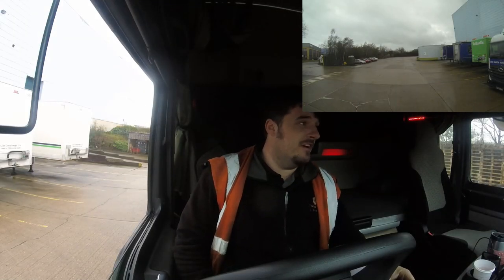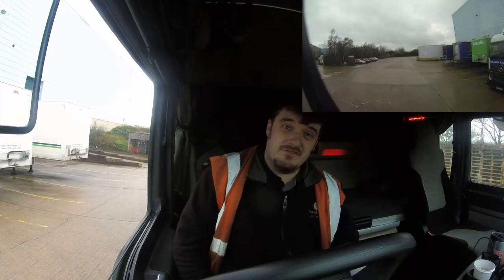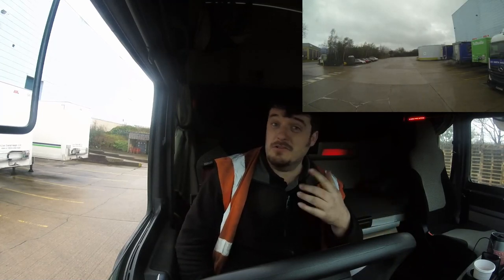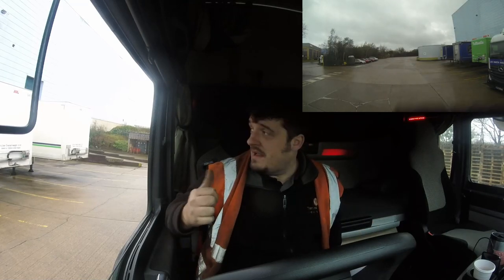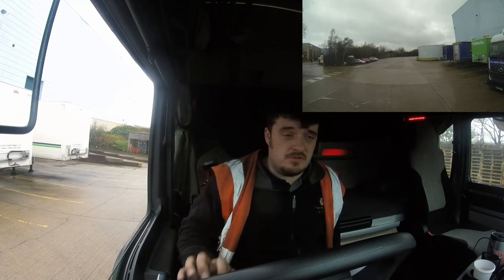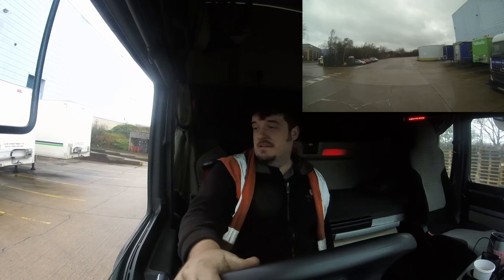Right, there we go, we've arrived at the delivery point, and unfortunately I can't leave the trailer here because they won't have any base space left for anybody else. So I'm now going to back onto base 7, which is the one right next to me here, and they're going to live chip me.